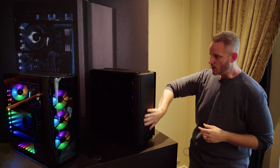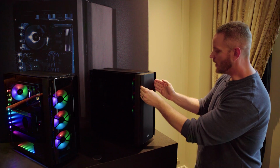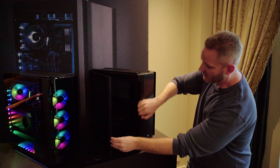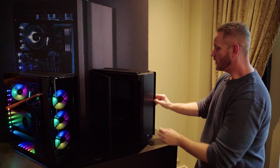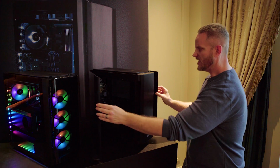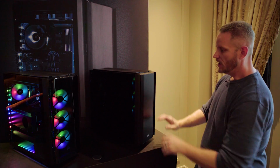But on the front, we have this brushed aluminum cover. Again, it does not swing open or anything, but we have plenty of gap right here on the side to let air into the front of the chassis. Both the doors swing open, as you can see. So there's not going to be any issues with choking off the inlet of this chassis.